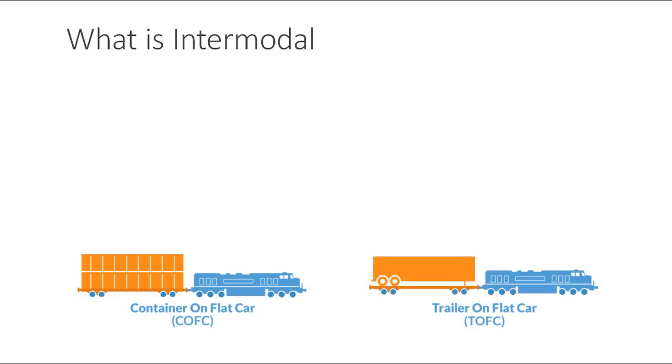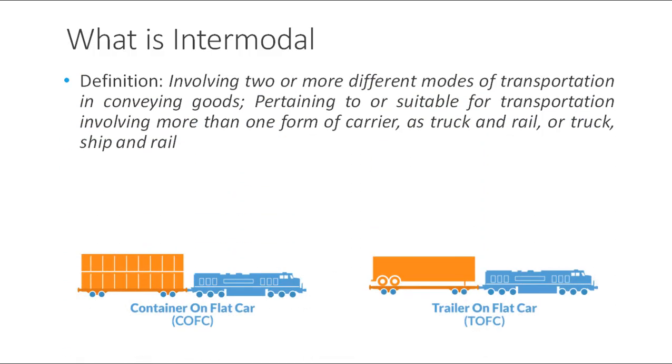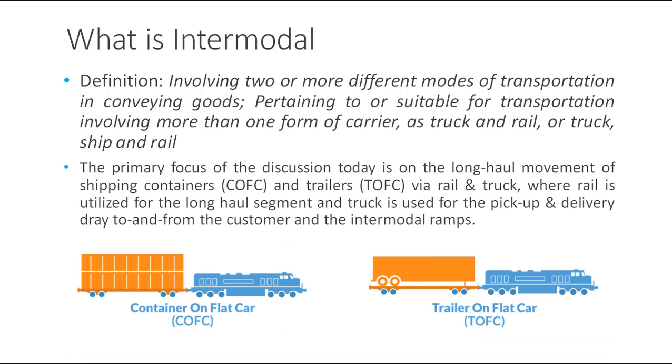So the first question, what is intermodal? The definition of intermodal is involving 2 or more different modes of transportation and conveying goods pertaining to or suitable for transportation involving more than one form of carrier: truck, rail, or truck, ship, and rail. For the purposes of this discussion today, we're going to talk about the long-haul movement of shipping containers and trailers, be it rail and truck, where rail is utilized for the long-haul segment, and the truck is used for the pickup and delivery dray to and from the customer and the intermodal ramps.